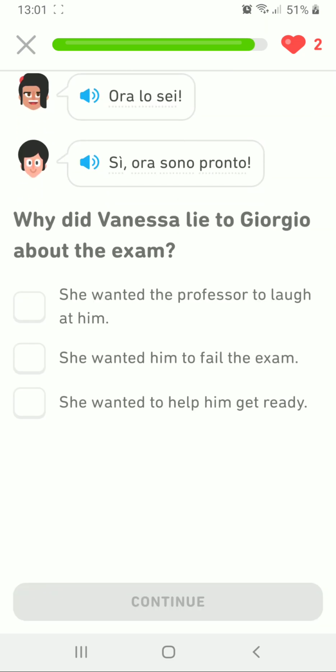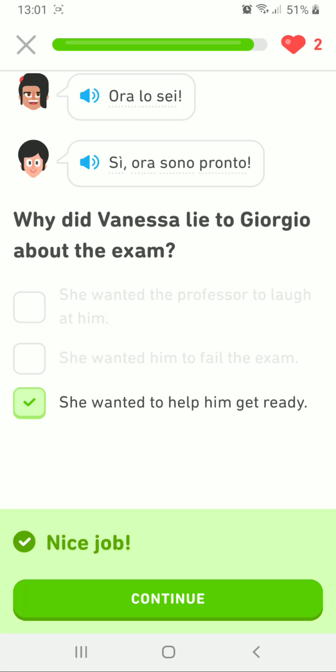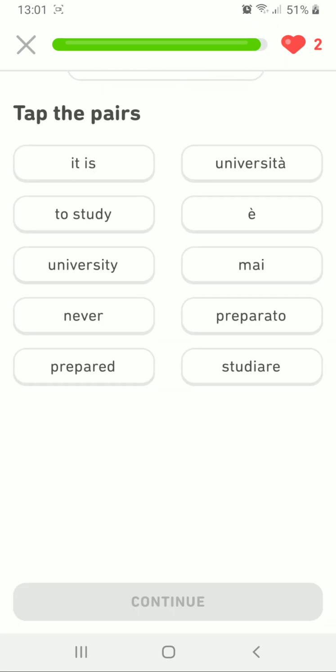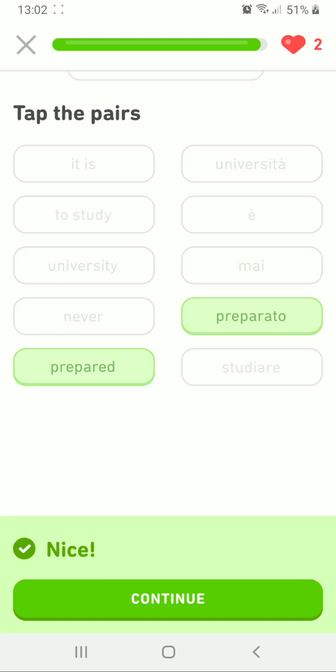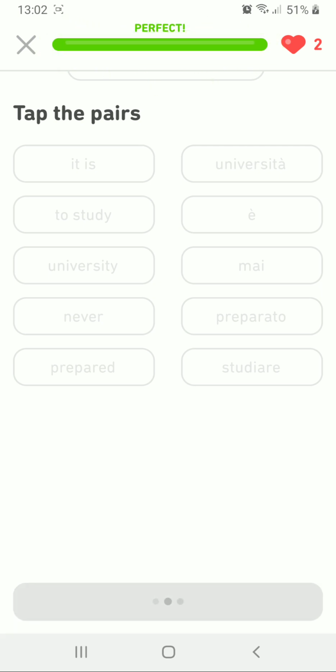Sì, ora sono pronto. So why did Vanessa lie to Giorgio about the exam? She wanted him to fail the exam? She wanted to help him get ready? Yes. Okay, and now the last one. It's to study. Studiare, of course. Università. Mai. And preparato. It's to be ready. Okay, so we did it. We did it, and I will pause.